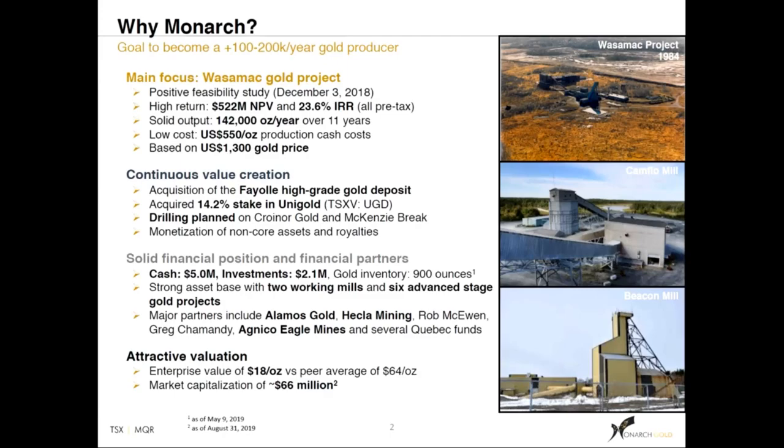Major partners are Alamos Gold with 18%, ECLA, since we bought the Fayal deposit from them, Rob McEwen, Greg Shemendi, Agnico Eagle. We bought some properties from them not so long ago, so they're all good shareholders of Monarch. We offer a tremendous attractive value.